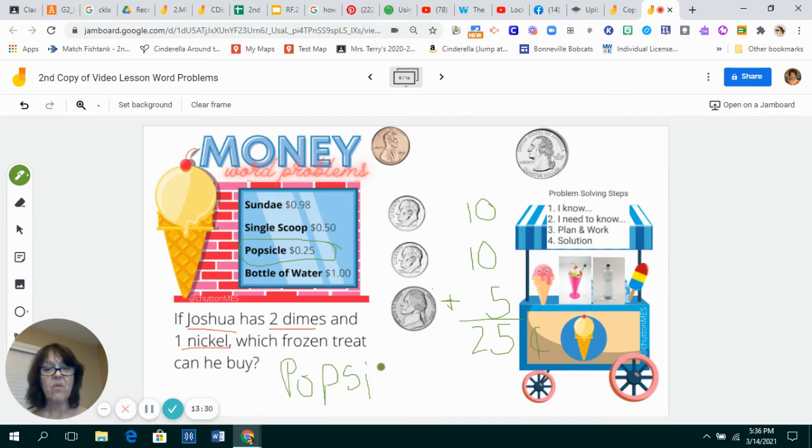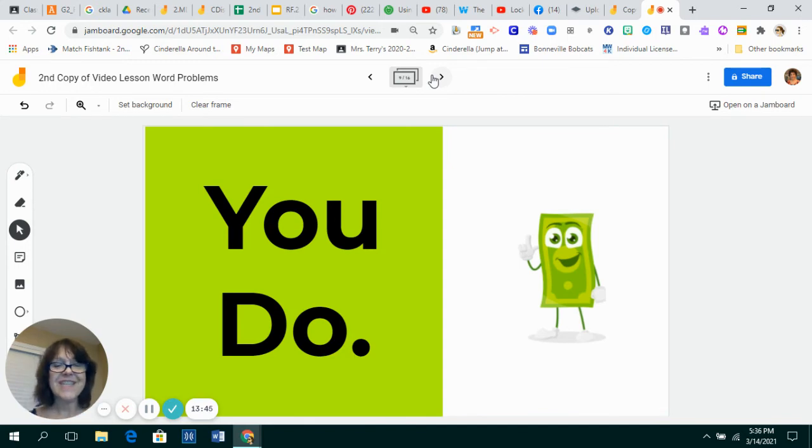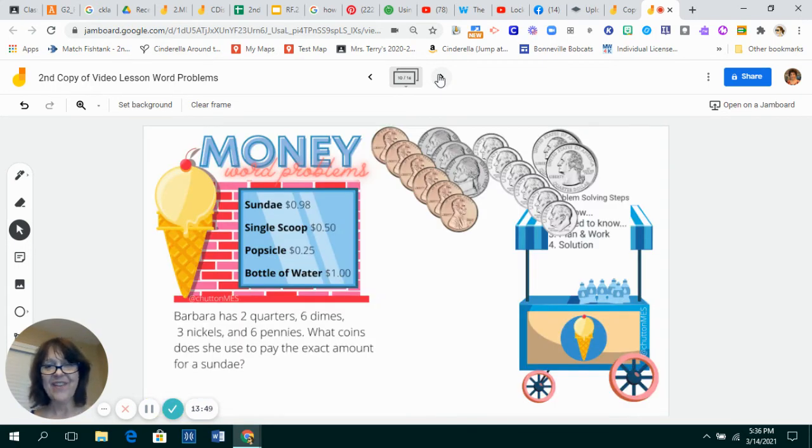That's so cool that he has 2 dimes and a nickel, or 25 cents, and he could afford a popsicle. And that makes sense, doesn't it? Okay, so, oh, it's a you do. Let's see what you know.